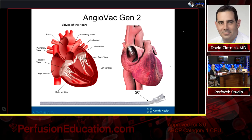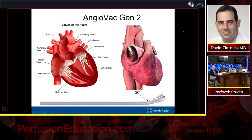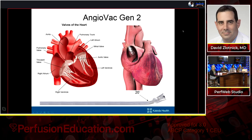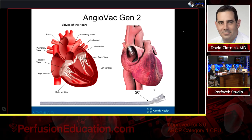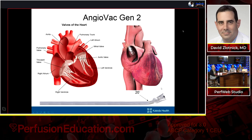So we had to figure out ways that we could make this go where we want it to go. Two different techniques were developed. In one, we put a suture in at the tip funnel, and that suture would be externalized, and as you pulled that suture, it would pull the AngioVac and give it more of a 90-degree bend. I never did that.